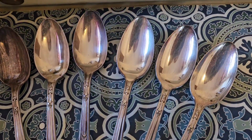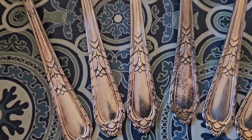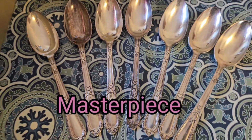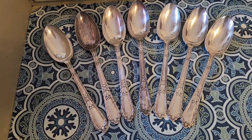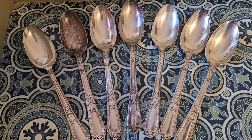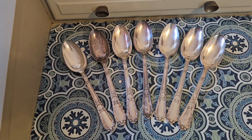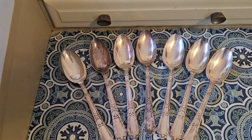These are the spoons that sold. They are silver plate. Look at the pattern on them. By Holmes and Edwards. The pattern's called Masterpiece. I have a lot of this particular set. I have no cost into these spoons and a whole bunch of other flatware that I've been listing up, because a while ago I listed up a set of flatware that sold for so much it paid for all of my flatware that I have. So I have no cost into these.